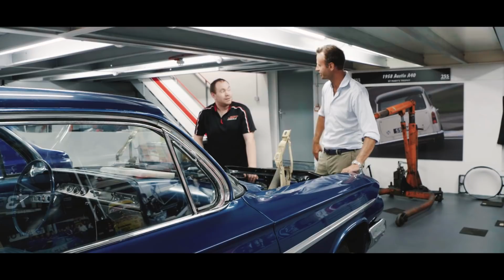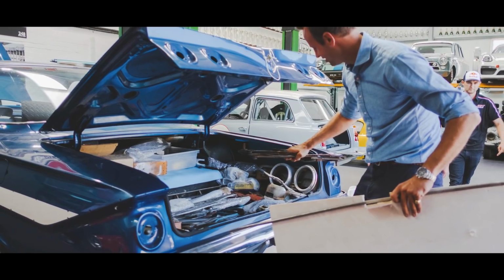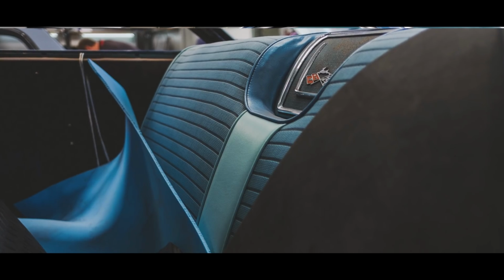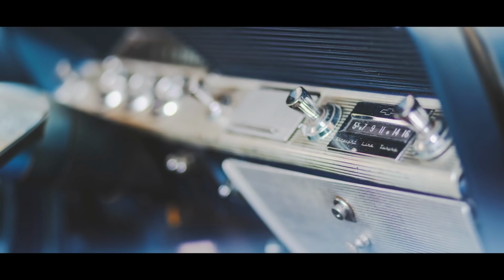And completely stripping this back and turning it into something that, yes, it was a race car, but Dan raced it like this with bench seats, a working radio. So that was a bit of a low point. But seeing it for the first time, because I parted with a fair bit of money.